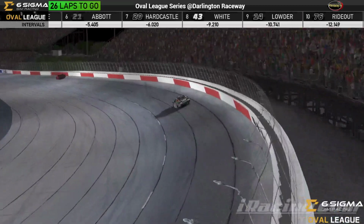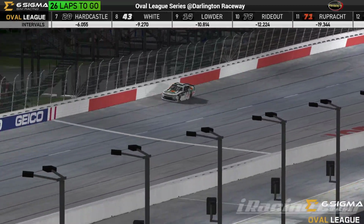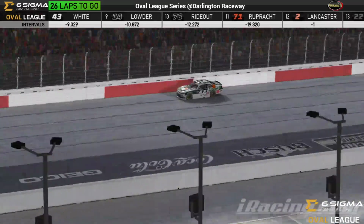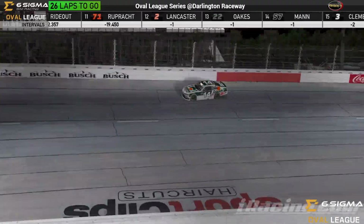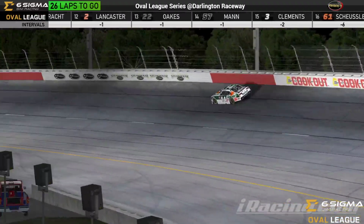Austin Lauder slams it back in off of turn number 1, and once more the wall just continues to be the absolute worst place to be.